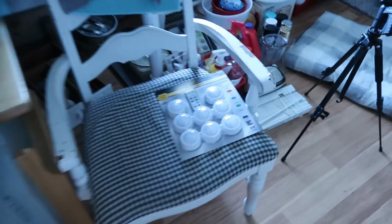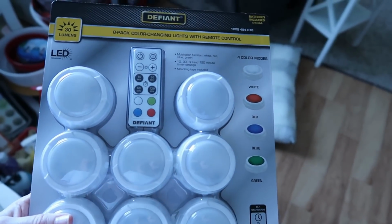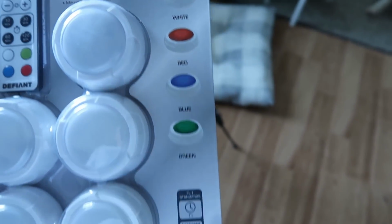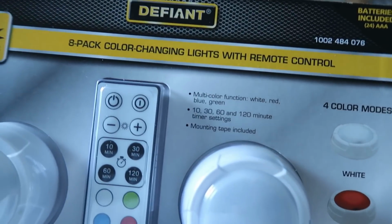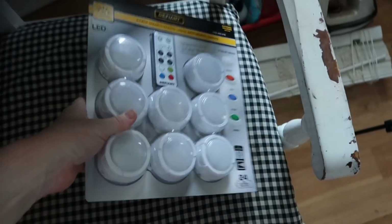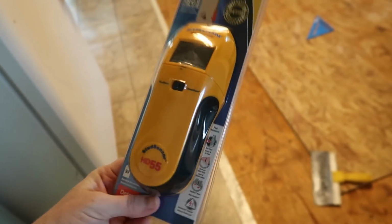And then we got these. I saw these and I wanted some under cabinet lighting, so I'm hoping that this will work. It says they're battery powered. You just stick them. There's different colors, which I would not use. I would just use the white. I'm not sure if this is the best thing, but I'm going to see. It's color changing lights with remote control, LED, and they have a sticky back so you can put them under your cabinets. This was $19.99 at Home Depot, so hopefully that will work because I love the look of under cabinet lighting. And then Marion picked up a stud finder.